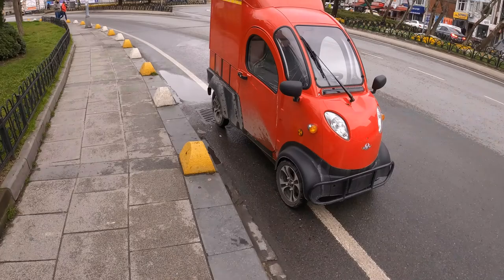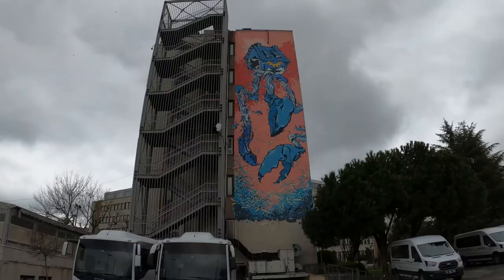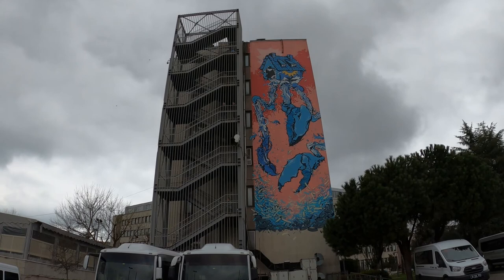What the hell is this? It's not been a total waste of time because I have discovered some street art that isn't on the map, like this one.